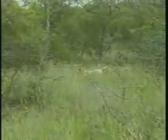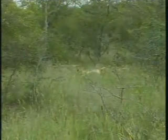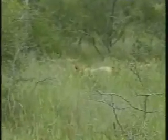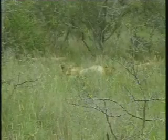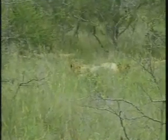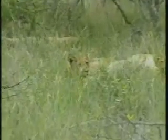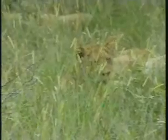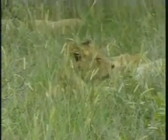Deciding which side to look at. Alex is spotting some of those cubs just popping their heads up again. Not too much play going on, not a lot of high energy there, but nonetheless just looking around a bit. Not quite as lazy as mum. That beautiful grass again.